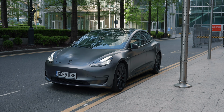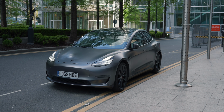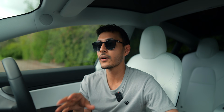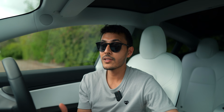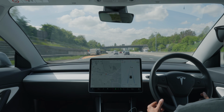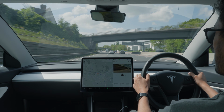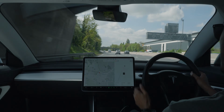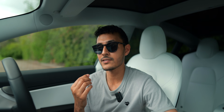The silence. So look, I love loud cars. My other car is a V8 with a crazy exhaust. It sounds absolutely incredible. I do love loud cars. But when it comes to everyday driving, I do think something like this just makes a lot more sense. Up to 70 miles per hour, whether it's city driving or highway driving or whatever, being able to just listen to music, really comfortable, really quiet, it is really, really nice. It's almost like a serene experience. It's hard to explain until you get in an electric car.